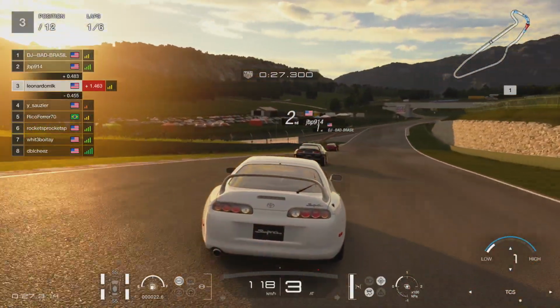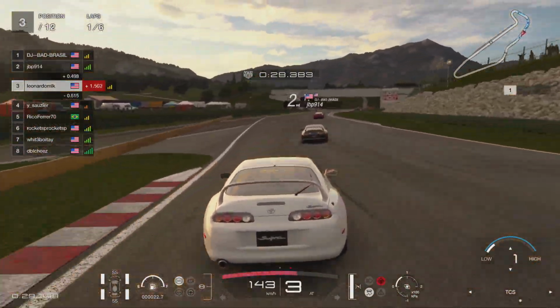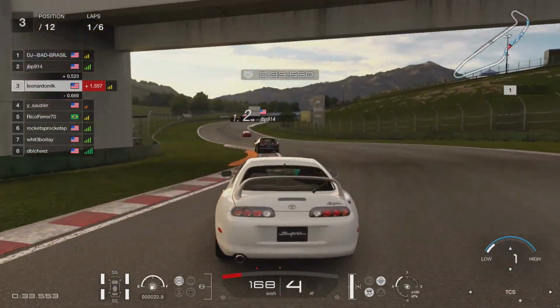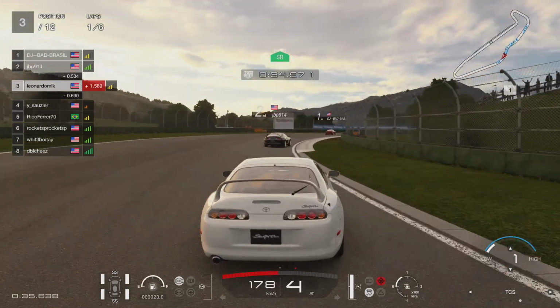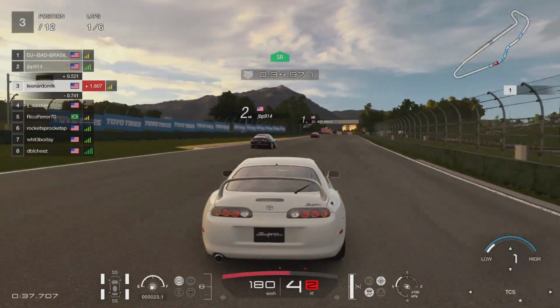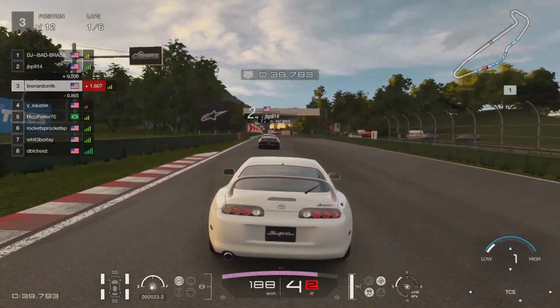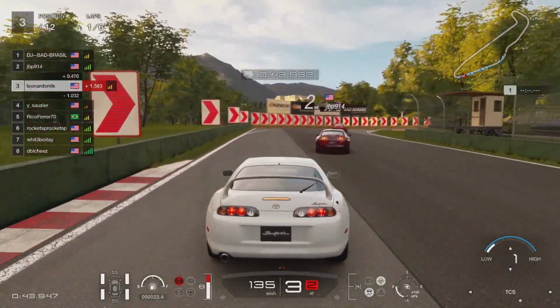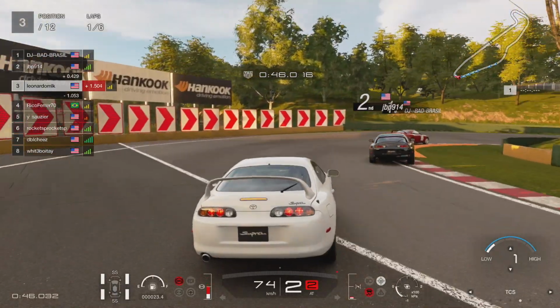This section here is quite tricky, especially so with this car on sport soft tires, because you can slide out around that section. And as you can see, I'm running traction control at 1 and counter steering assist, as I have been doing over the last couple videos.